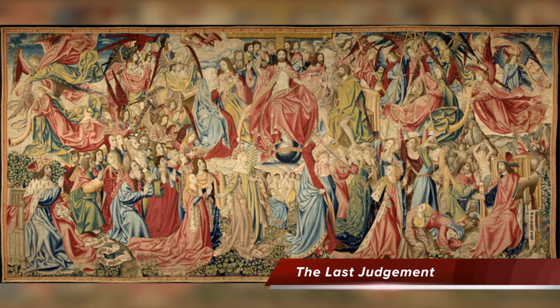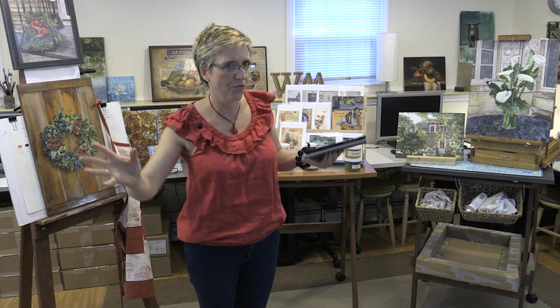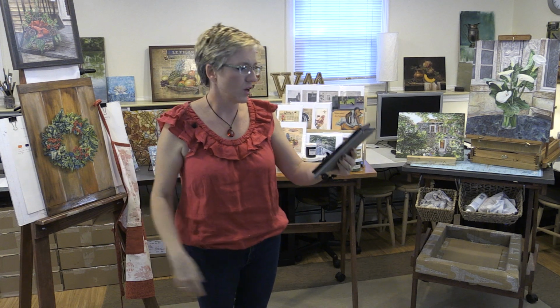Here is The Last Judgement. This is from the 1500s, and this is a wool tapestry from the Flemish region, and this tapestry is at the Worcester Art Museum. So just a quick reminder, don't forget that the Renaissance spans roughly from the 14th to the 16th century, and these are not rigid dates because it started in Italy and went up north. So it's not exactly the same time in different countries.